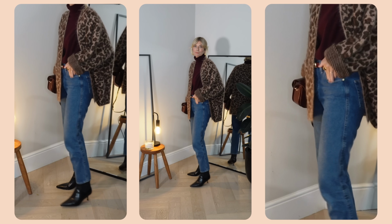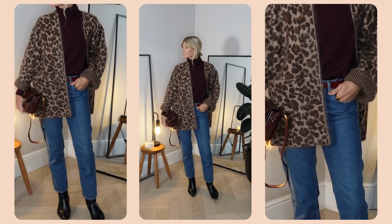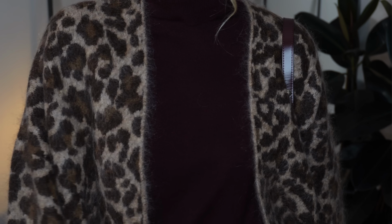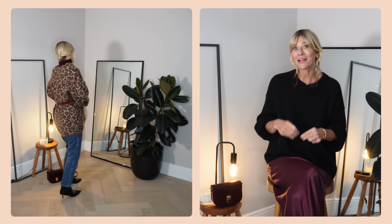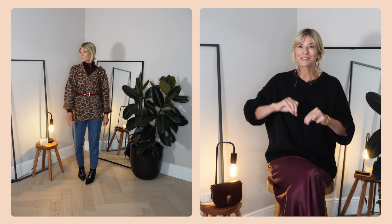But actually introducing this print with some of my burgundy pieces made the print even more wearable for me. The tones all work really nicely together, but adding those rich Pinot Noir shades amongst something so standout like leopard print really tones that print down for me. It then makes it feel far more sophisticated, which as a result is much more my cup of tea. And it can be as subtle or as standout as you want to go.